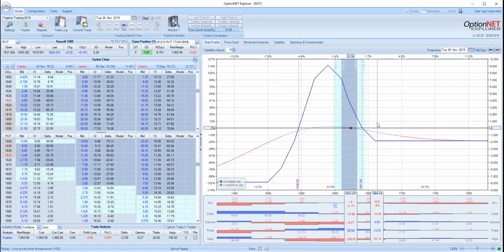If I'm wrong, I also have a plan, and the plan is pretty straightforward. We scaled in. If we are going to see the price run away and trade outside of the tent, we can roll once, maybe twice, and then after that, I'm going to use call calendars to extend the tent to the right.